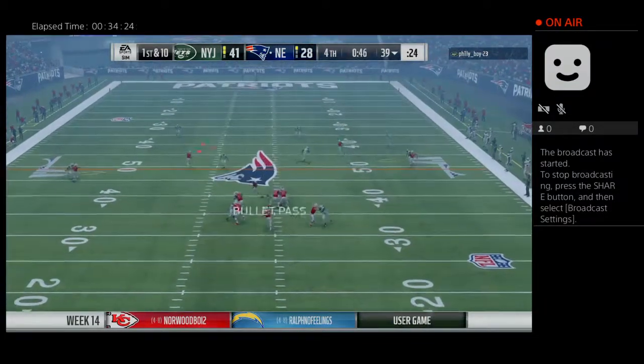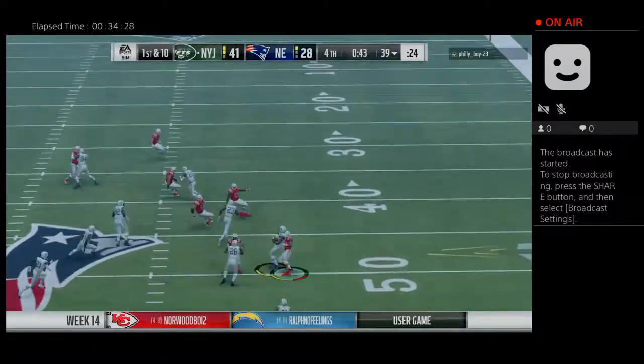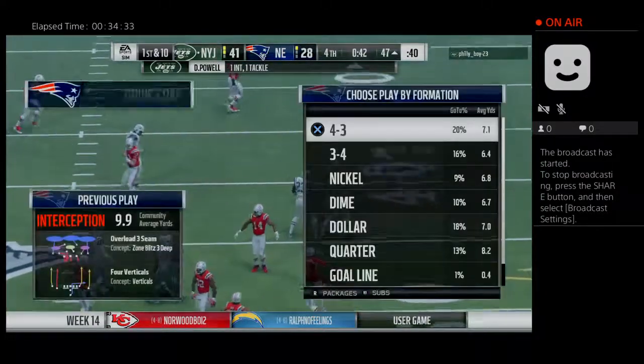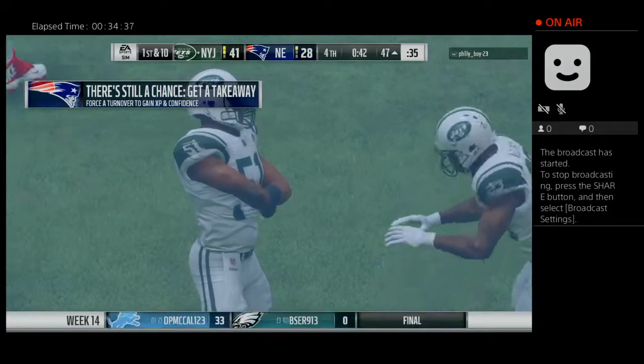Green, 39. They'll look to throw here on first down. And this is intercepted, and that should do it. Picked off at the 46. And he'll return this ball across midfield to the 47-yard line.